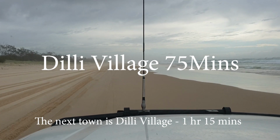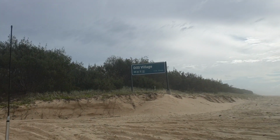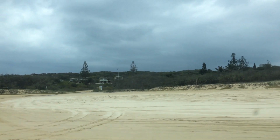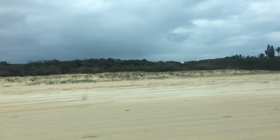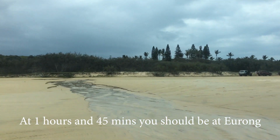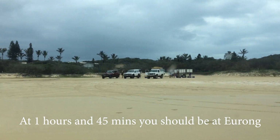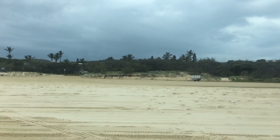Could be near Dilli Village now, which we'll have a look at when we pop out onto the beach here. They've got accommodation, they've got a general store, fuel station, a restaurant, basic facilities, and then next to it is the Fraser Island police station, and then there's a ranger station here as well.